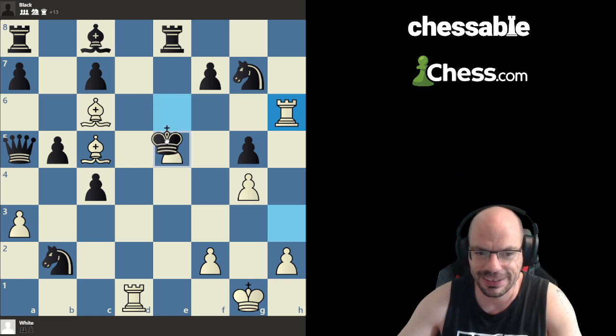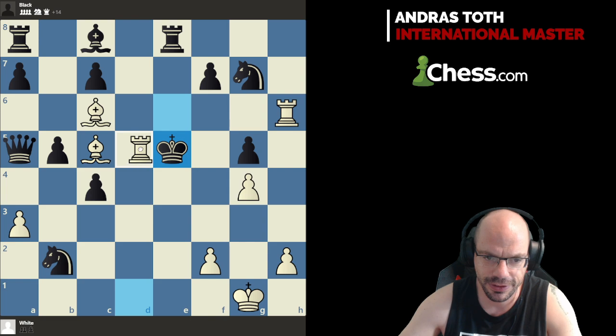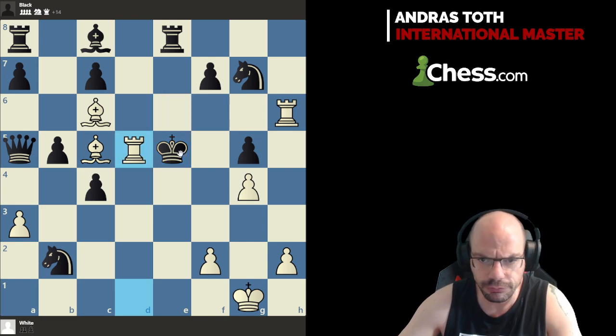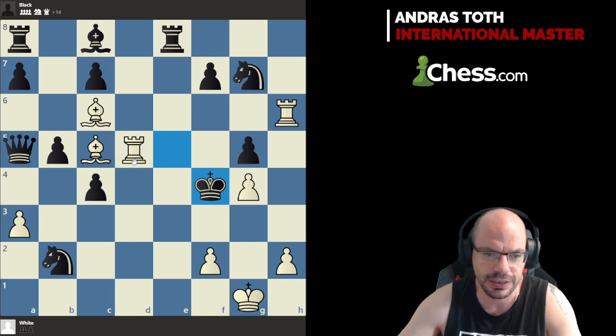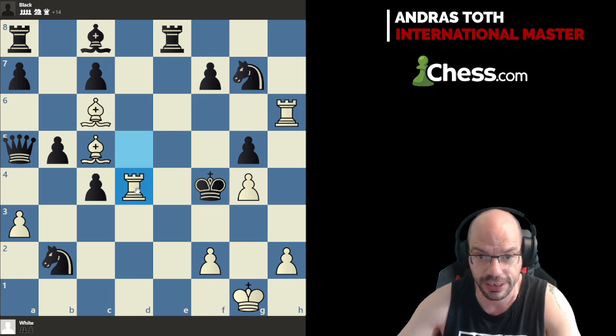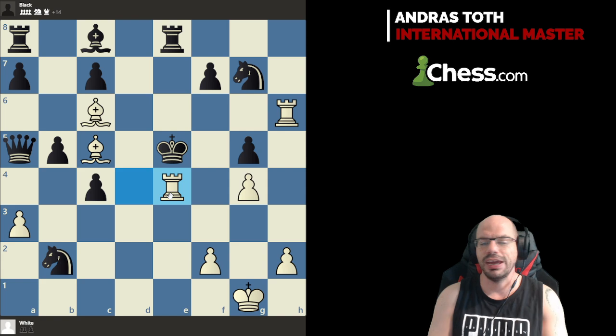And so after king takes e5 comes a marvelous collaboration amongst the remaining white 4 pieces. Rook d5 check. Now king f4 or king e4 doesn't make any difference against either. You play rook d4 check, and when the king goes back to e5 comes the coup de grace, rook e4 checkmate.